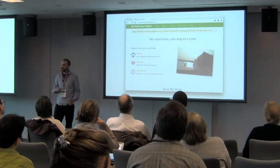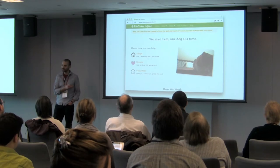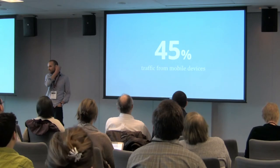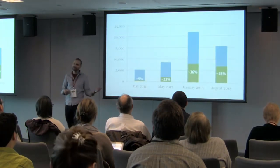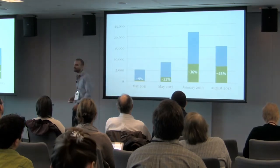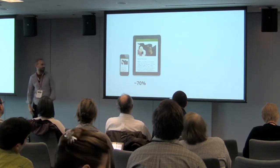This isn't just a developing nation thing, though. I am the developer for PAWS New England, an awesome all-breed rescue here in New England. And this summer, we found that 45% of our traffic now comes from mobile devices. And you can see how this has changed in just 2 years, from less than 1/10 of our traffic to now almost half of it. And I think 2014 is going to be the year that we cross that 50% threshold.